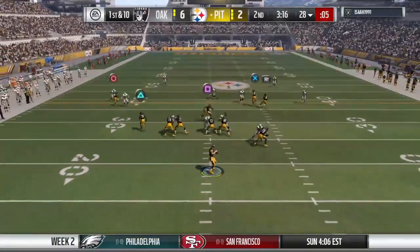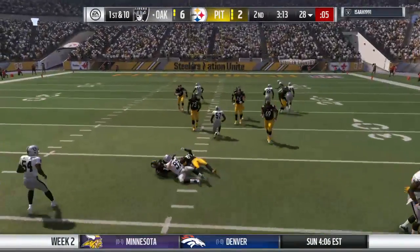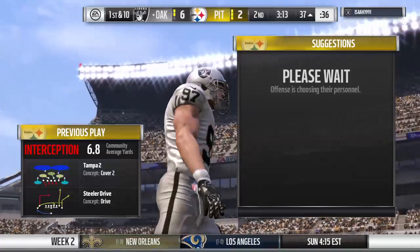On 1st and 10, it's Roethlisberger. Into double coverage, and it's picked off, and his guys are going to get the football at the 37-yard line.